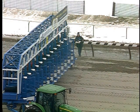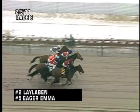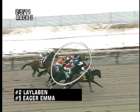We're looking at race number 3 here. We're interested in the 2 Layla Ben and the 5 Eager Emma. It feels like a conscious effort was made here, and it was a mistake. But it's easy to say things in retrospect. The 5 is Eager Emma on the outside. Inside, right here, is Layla Ben.